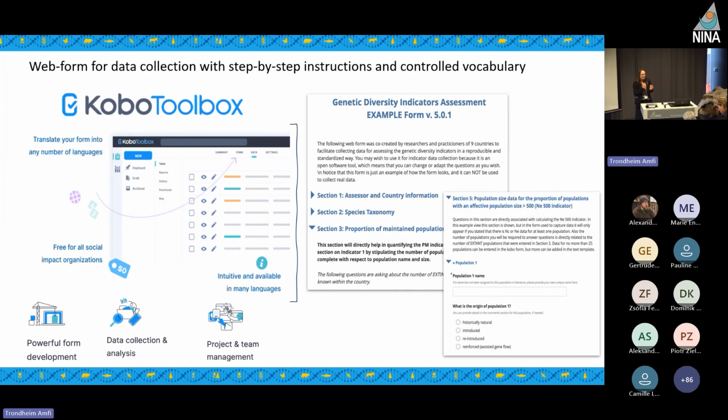And the reason for this is because when you're going to have 50 different people who are going to collect data, if you ask them to do this in an Excel sheet, you're going to get a lot of potential errors, and it's going to be a lot of work trying to put all that data together for analysis.